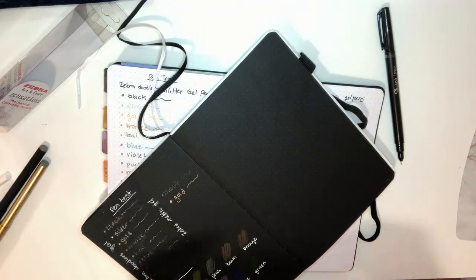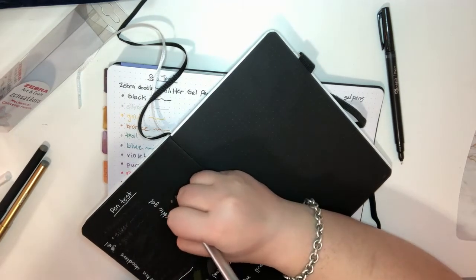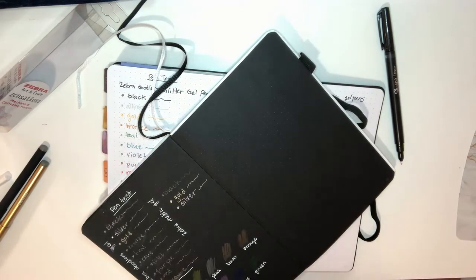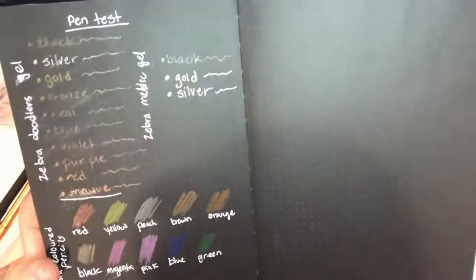Totally just stab myself. And then that is what it looks like on there. The black, again, you can't really see because it's blackout.